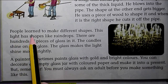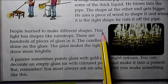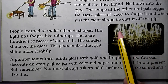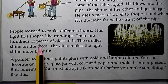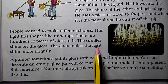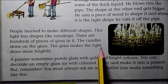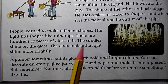People learned to make different shapes. This light has shapes like raindrops. This light, as you can see, has hundreds of pieces of glass in it. The candles shine on the glass. The glass makes the light shine more brightly.